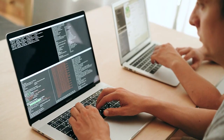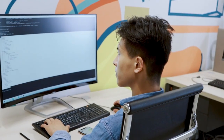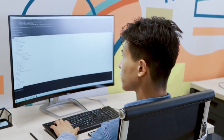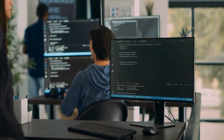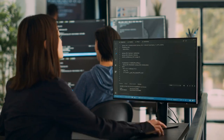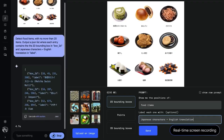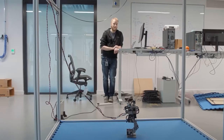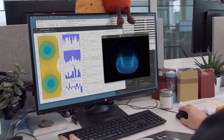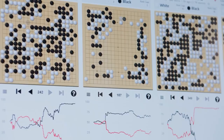With its ability to explain its reasoning, Gemini 2.0 addresses one of AI's most significant challenges: trust. This feature is a game changer in critical fields like healthcare, finance, and education, where understanding the logic behind AI decisions is essential. By embedding transparency into its system, Google is not only advancing the technology, but also fostering broader acceptance of AI in industries that demand accountability.